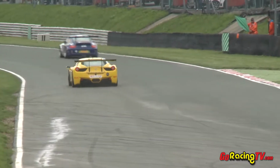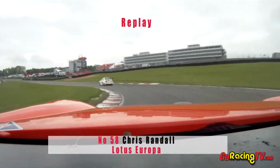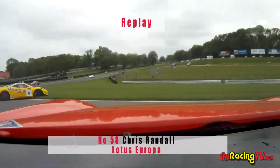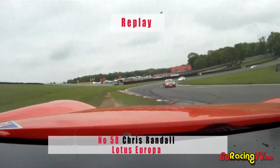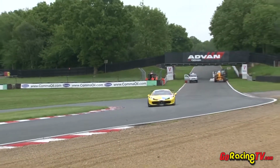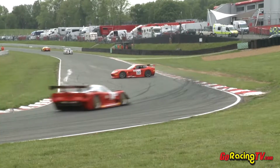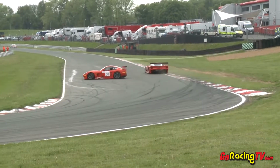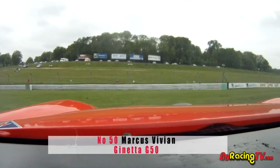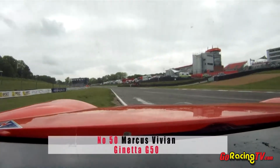Chris Randall goes through. Pete Smallwood's through as well. And Alex has rejoined. This is the onboard from... Well, it's always difficult to call incidents like that, but to be fair to Alex Martin, as the race leader, he would have been entitled to a clear run through on the inside. So Martin in the LEDextra Group car has rejoined and is still going. Doesn't look like he's come in for his stop yet, so hopefully he'll be trying to work out whether the car's damaged. Marcus Vivian is underway.